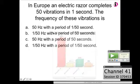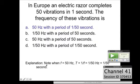68% for number A, you're correct. So yeah, the frequency is 50 hertz because it's 50 vibrations per second. What if it was every 2 seconds? What would the frequency be? 25, right. 50 divided by the 2. And the period is the inverse of that. If it goes back and forth 50 times every second, how long does just one cycle take? Well, 1/50th of a second. So that's the period. Questions?